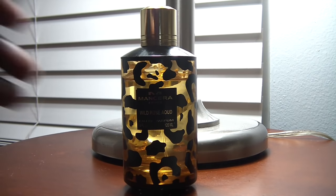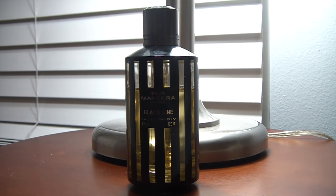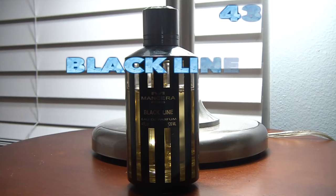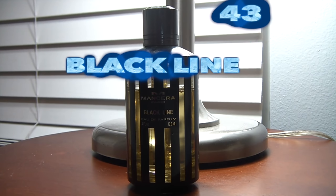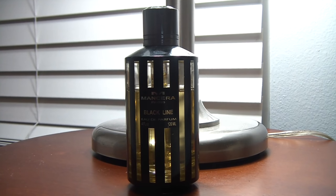All right, number 43, this baby right here, Black Line. Another musky, leathery, rosy beauty, beautiful fragrance right here. Amazing, absolutely amazing, powerful, all powerful, long lasting. Two sprays, you're squared away. You're going to be filling ballrooms with this one. You never hear this one talked about. I don't know why, whatever, more for me. Black Line, that's at number 43.